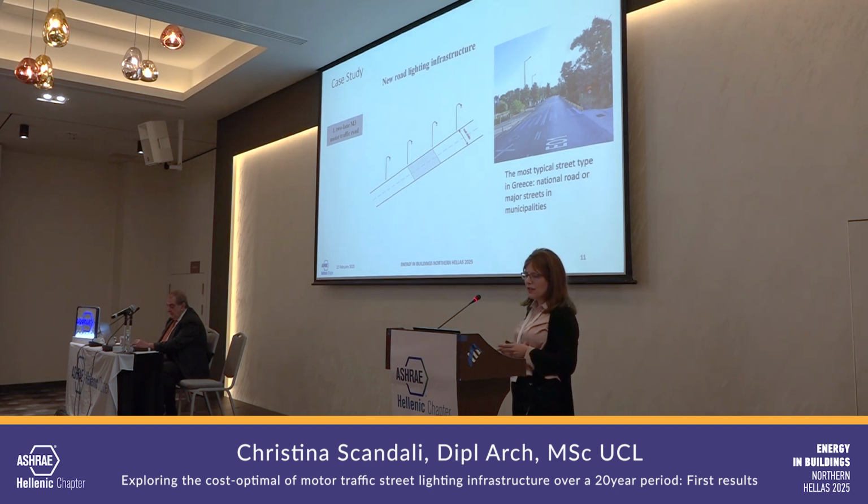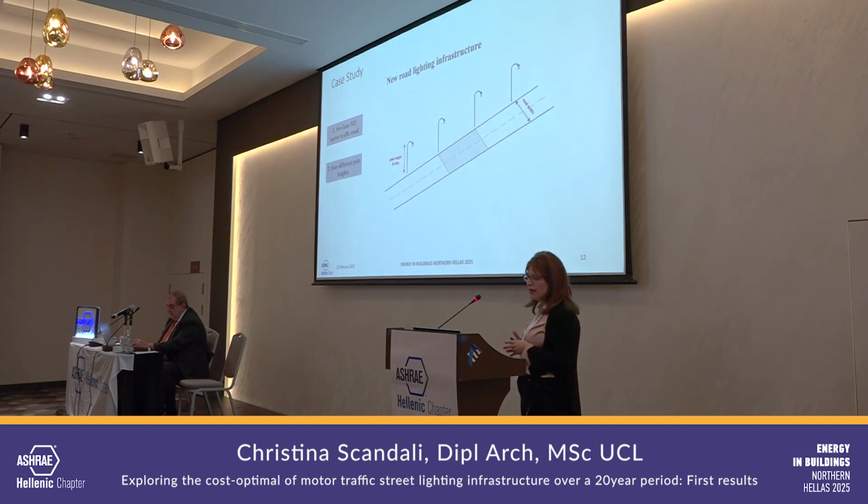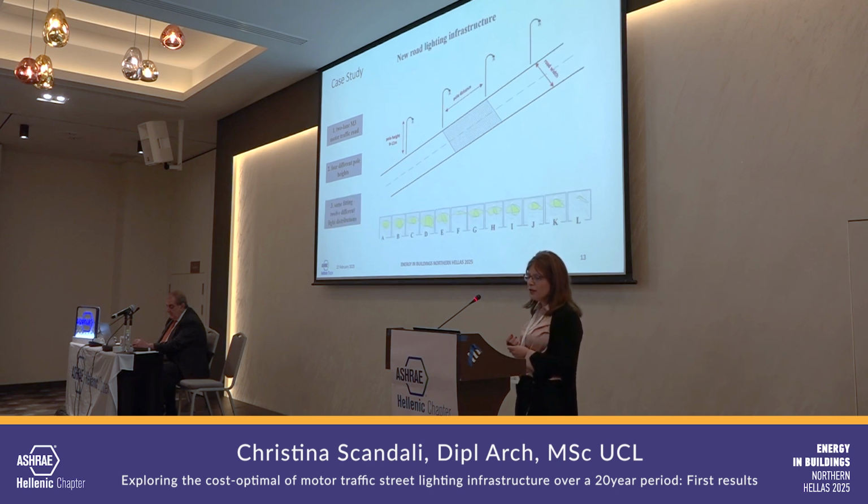A case study has been used with a two-lane motor traffic road, which is the most typical street lighting type in Greece. We can meet these types of streets in national roads and major streets in municipalities. Also, 4 different pole heights have been evaluated, between 9 meters and 12 meters, that are usually met in this kind of infrastructure, and the same fitting with 12 different light distributions was evaluated in order to see the best lens for this specific road lighting situation.